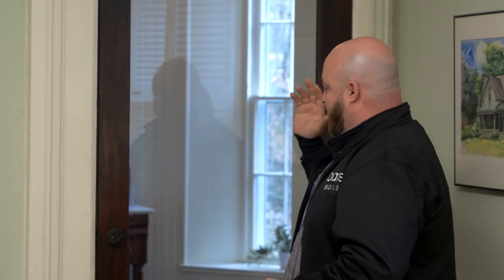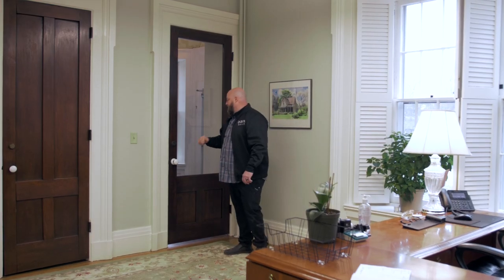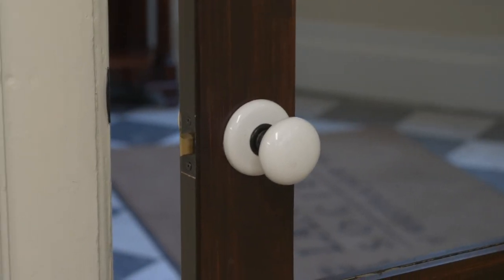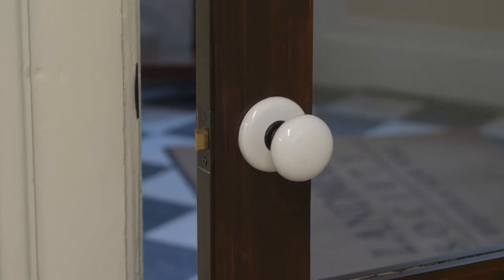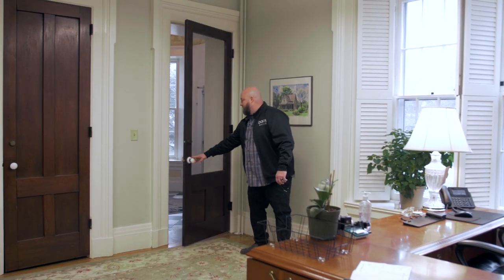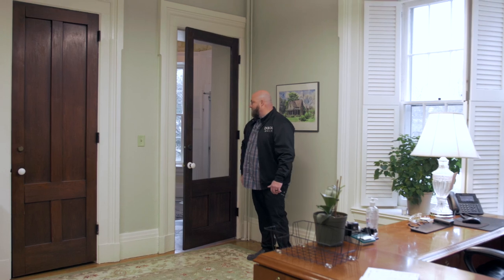One of the things we had to do though is put in a piece of glass so the receptionist could see through to people coming into the entry. Another challenge we've had throughout is trying to match hardware without breaking the bank. So we selected finishes that were matching, but not expensive, and I think we did a pretty good job. I agree.